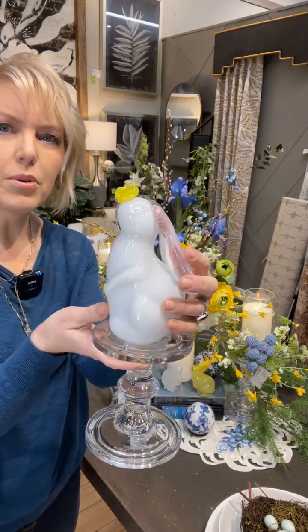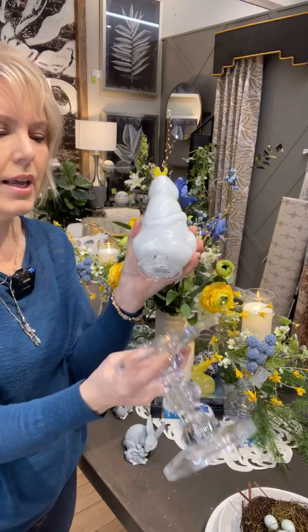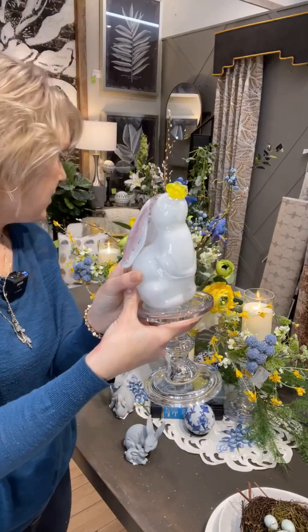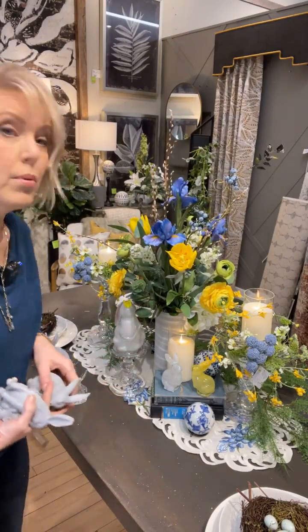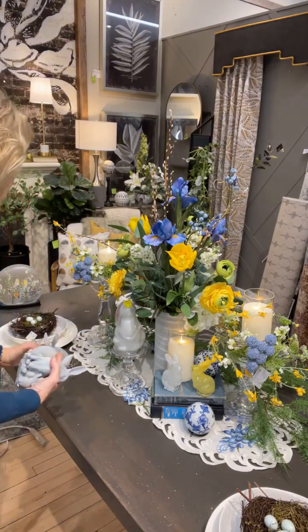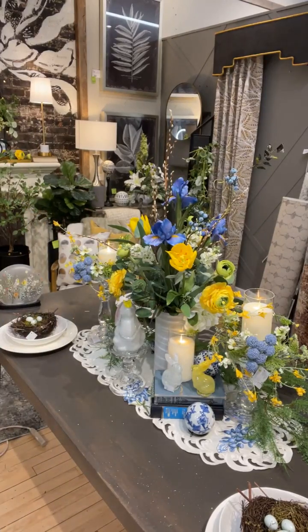We also have a teal blue bunny in this larger size, but as a pedestal, the small candlestick for only $17 is just right for these larger glass bunny pieces. So now we've just transformed it from one simple blue and white look to adding the yellow. I love it. I think it's gonna be a real hit here if we show that yellow on our fireplace. That's gonna be my next step as I change things up.